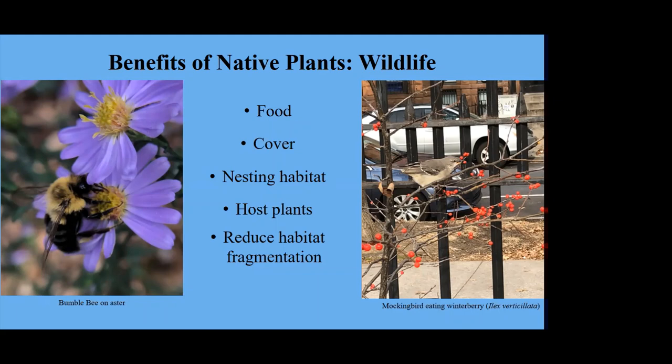And if you plant native plants, you're helping to reduce habitat fragmentation. As I talked about before, much of the natural environment has been lost to development, and there may be some out there, but it's very fragmented. If you think about streets, houses, and everything that's in between. So if we can create areas with native habitat in our residential yards, in our businesses, in our parks and public spaces, we can help to connect this habitat for wildlife so they don't have to go so far in between.